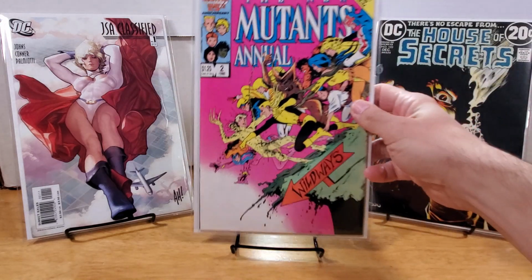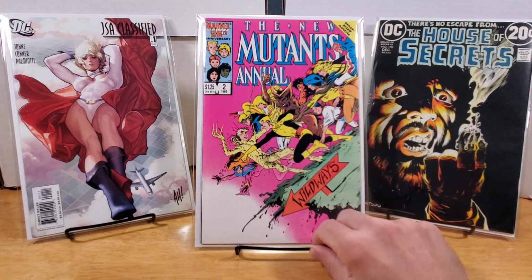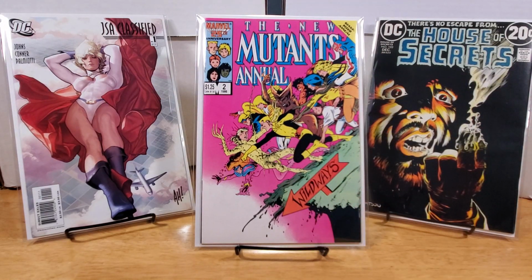But I did get in there and found another nice copy of New Mutants Annual #2. So this is the first U.S. appearance of Betsy Braddock, who of course becomes Psylocke. Pretty decent shape, probably VF near mint. I think he had it marked as a very fine, but I think it's in better shape than that. This was a little pricey. It was about $50, but I've been picking up this book when I find it cheap, and it's still, to me, relatively affordable for today's market.